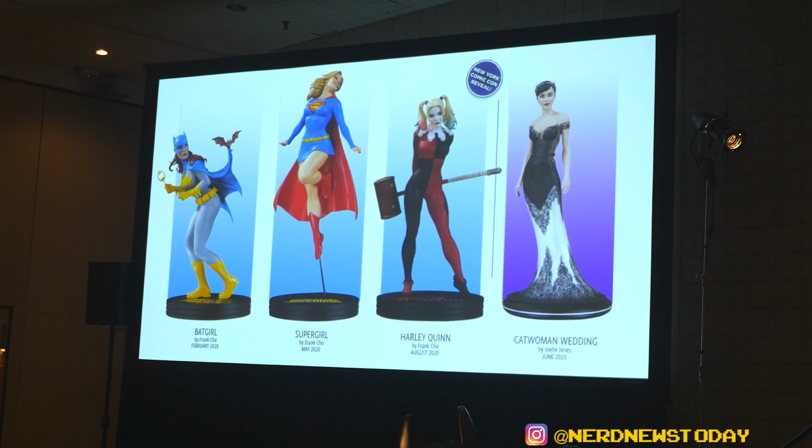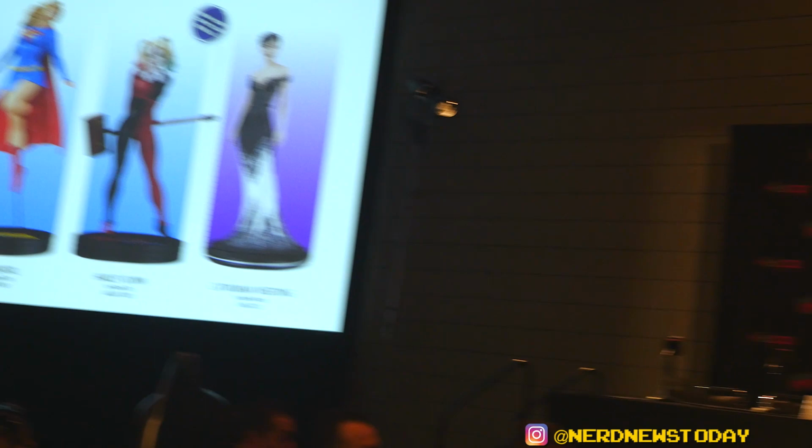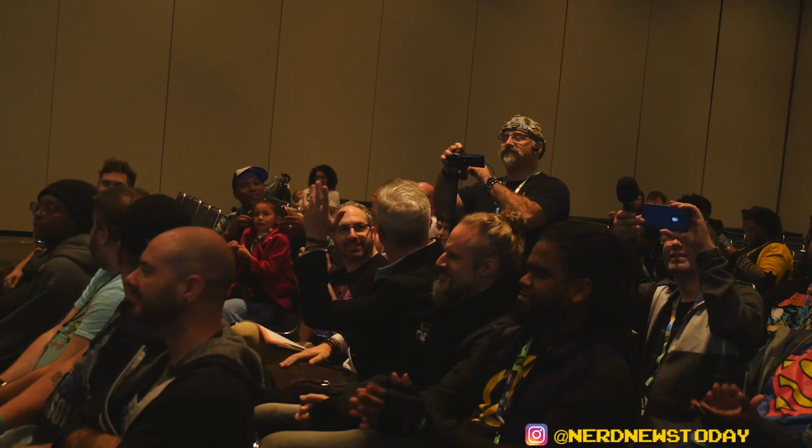in June. It's the last piece of the Joelle Jones run, and that fabulous, fabulous dress, I think, is why it might be taking. And Cover Girls is one of our longest running statue lines. I'd like to give a quick shout out to the longest running. George Brewer is in the audience, who actually founded DC Collectibles. So we actually came up with this line together and still continued on with all these great artists, being Frank Cho the newest edition. Joelle's stuff was great, and right, that wedding dress is fabulous.